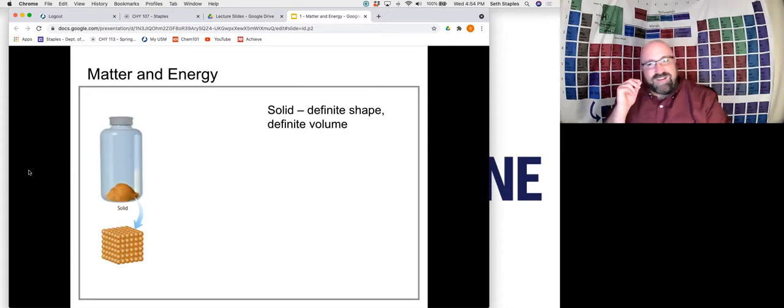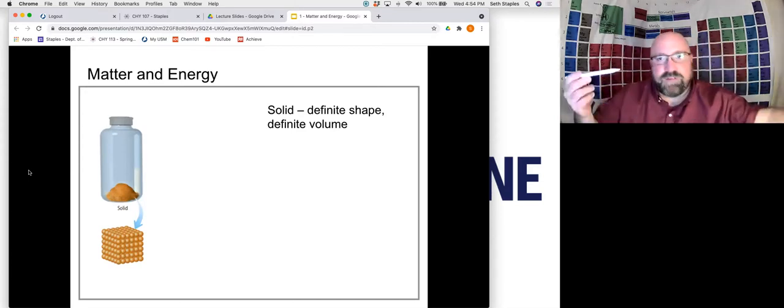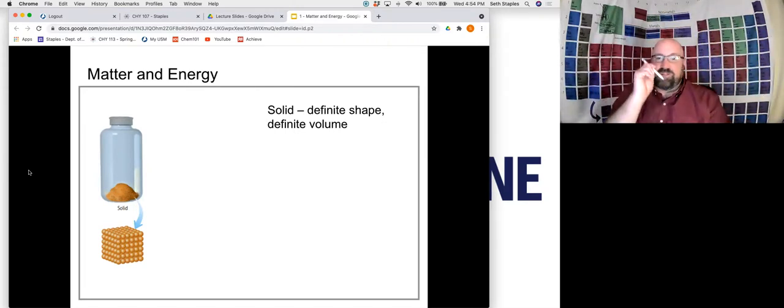Solids have a definite shape and a definite volume. It doesn't matter what container I put my little Apple pencil in, I could put my Apple pencil into my water bottle. It's still going to have the same shape. It's still going to have the same volume. That's not going to change.